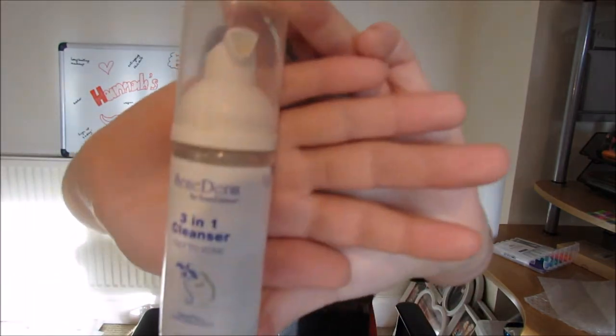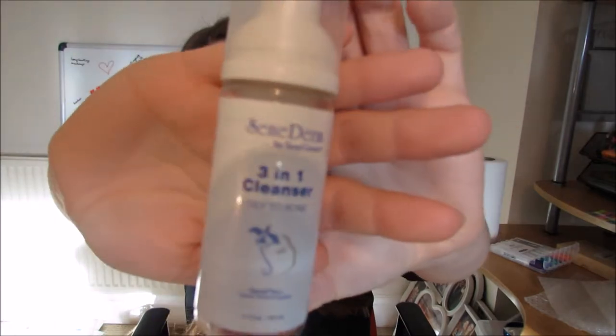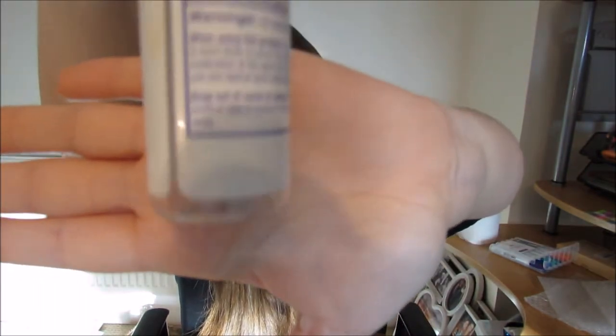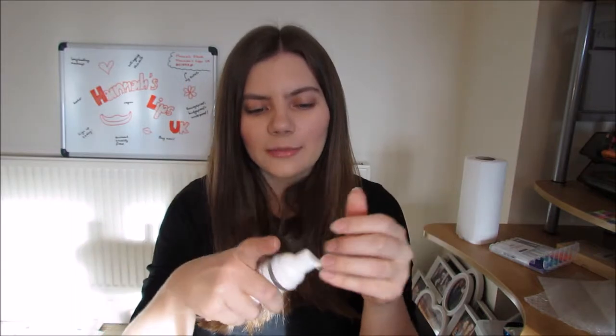But today I'm going to be talking about one of my new best friends. This is the 3-in-1 oily to acne cleanser by Senegence. I don't know if you can see, but I have completely run out of this product. I have absolutely none left. I have nothing in the tube at all. Nothing. I have definitely got my money's worth out of this product because I've used every single last drop.